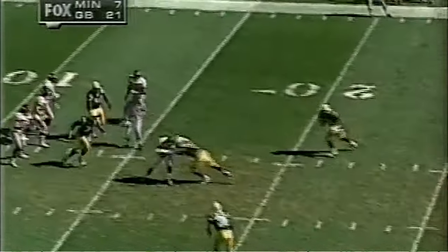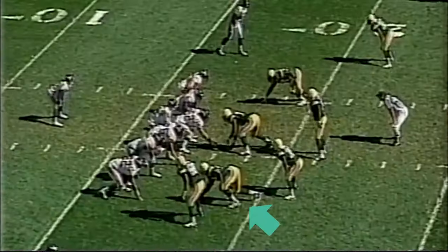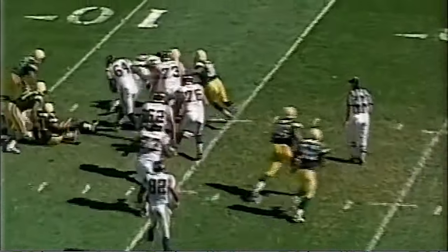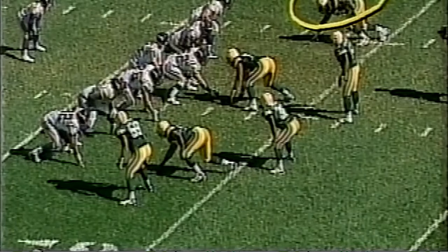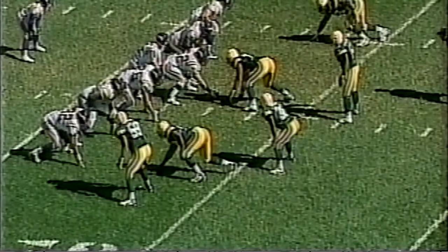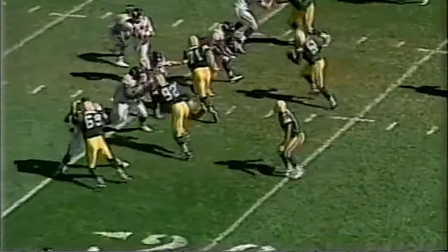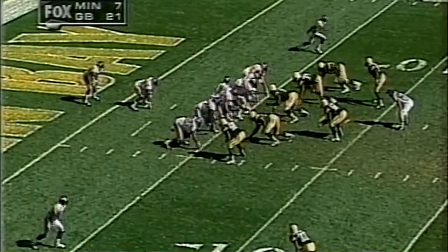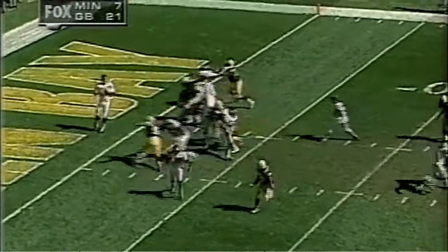Here's momentum changer, whatever you want to call it. Johnson. Sack. Going to come from this side. Here's Leroy Butler again. It's a nickel situation, so he's the strong safety. But in this situation, he's playing in the linebacker fence. Well, and that's going to cause Brad Johnson some more problems.